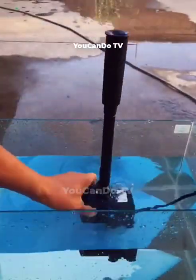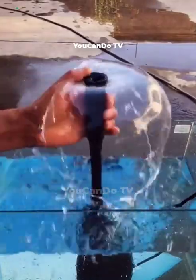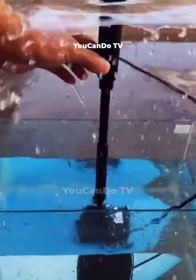This mini sprinkler is suitable for installation in the gardens of households. It has many watering modes, easy to adjust and install.